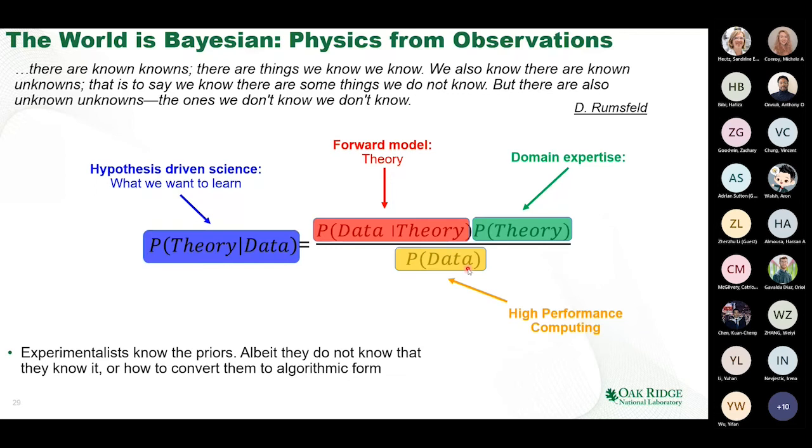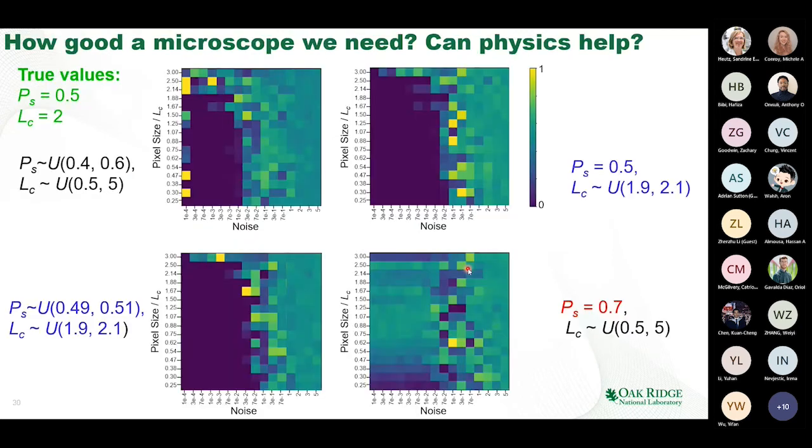And the reason the statement by Rumsfeld is important is because when we try to solve problems in physics, we very often don't appreciate how much we really know. So for experimentalists, we deal a lot with the unknown knowns. We really know much more than we give ourselves credit for. And part of our difficulties forming teams with the data scientists is because their expertise is exactly opposite.